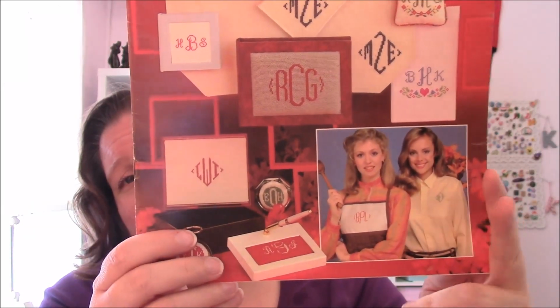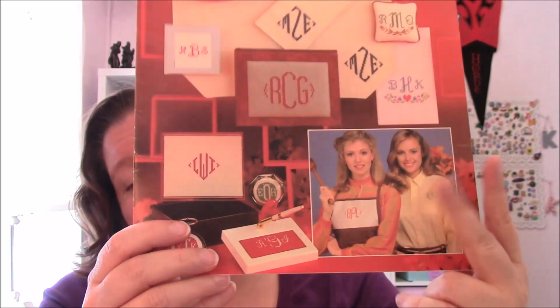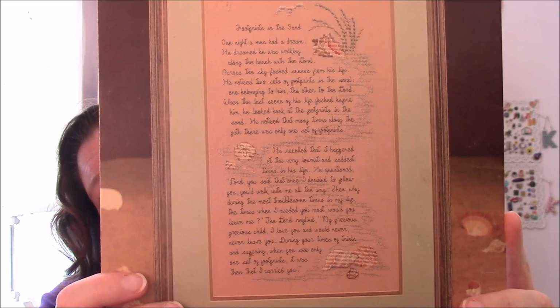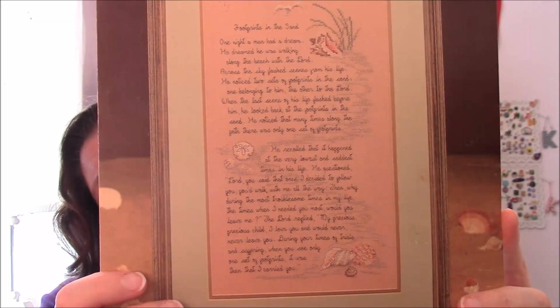Charted monograms for cross stitch and needlepoint. So what do we got here? We've just got, yep, letters, alphabets. There you go. You can monogram your very own apron, just like that. We have a take on the Footprints in the Sand poem. All words, very, very little other stuff.